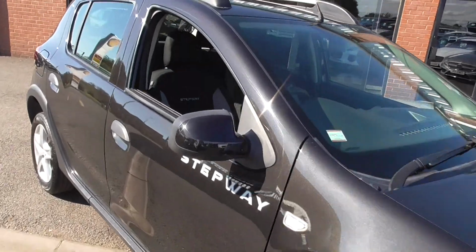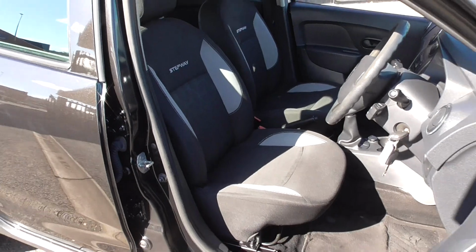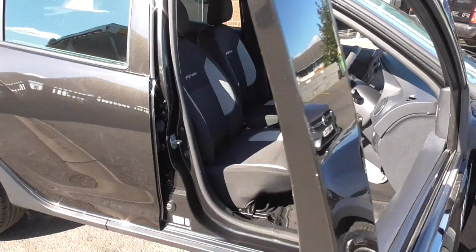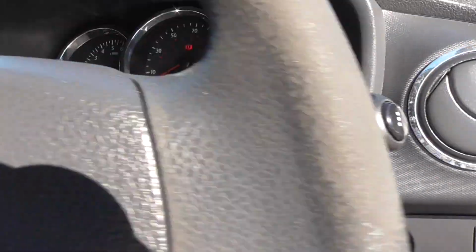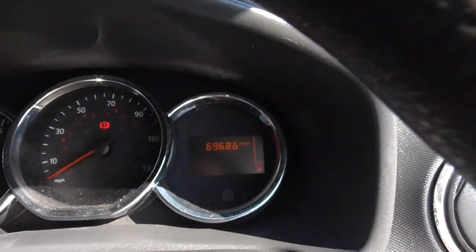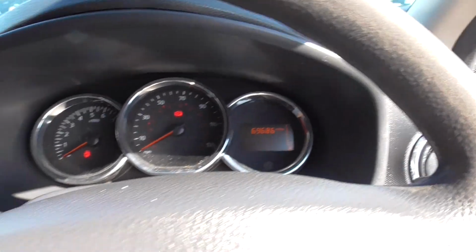Now powered by the 1.5 diesel engine. Now this car's capable of over 60 miles to the gallon. Very nice to drive. I do like driving these. They're a small car but have a big car feel. So, 69,686 miles as we're in here now.